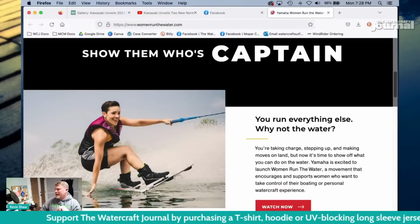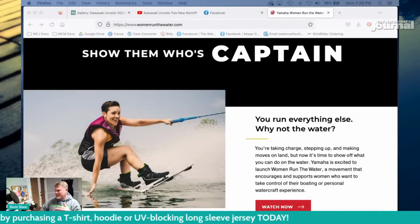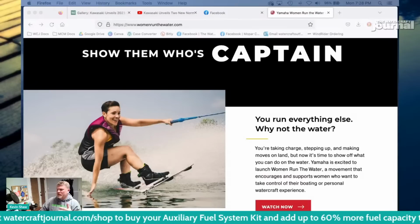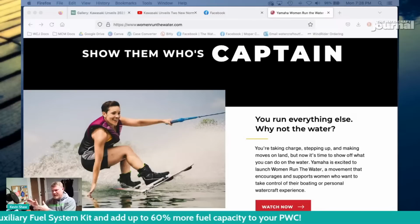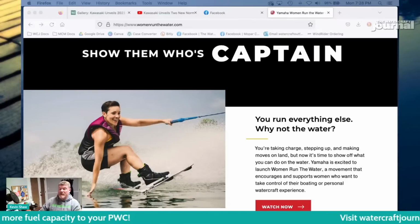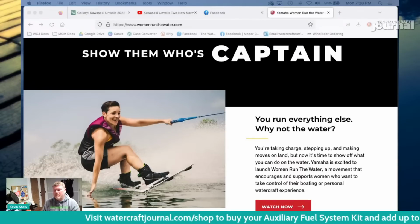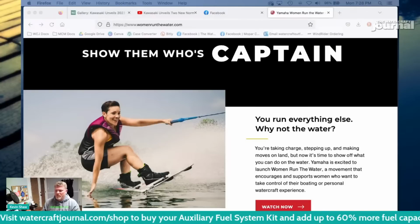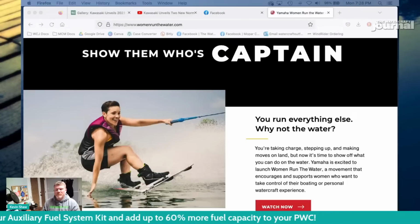All right. And what's interesting to me is that they're not going for an age demographic but rather a gender, a very precise demographic, and to be honest, a considerably low one. I talked to one OE representative, not from Yamaha, who told me that across the board, women constitute, on average, 4% of total personal watercraft sales.